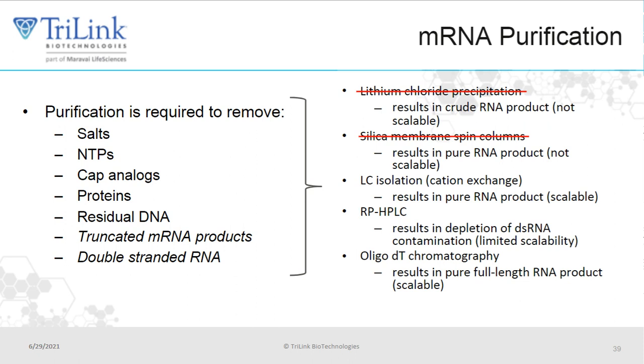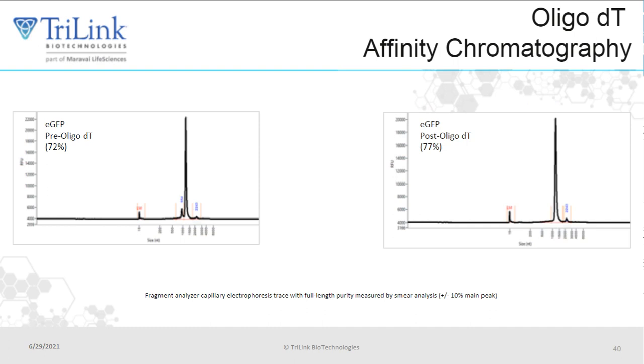Thanks to the advances with CleanScript IVT to help reduce double-stranded RNA forming in the first place, we will now focus on removal of truncated products by oligo-dT affinity chromatography. Here I am showing capillary electrophoresis traces from a fragment analyzer, pre and post from left to right, oligo-dT chromatography. In parentheses, we report a purity measurement using the software's integration or smear analysis. As you can see, oligo-dT chromatography results in mRNA quality improvement.